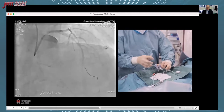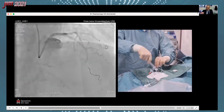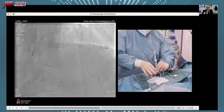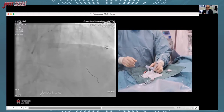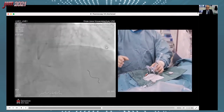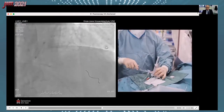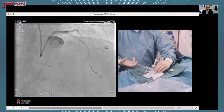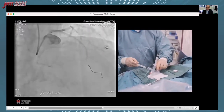Cranial view, again, the microcatheter at the tip of the guiding catheter. We reconnect papaverine at the stopcock. We take another syringe with saline that we connect at the other stopcock of the manifold. That's what I'm asking Emanuele. There we go. We make sure that the contrast that is in the guiding catheter is completely flushed away.